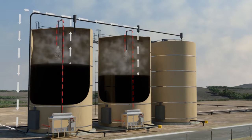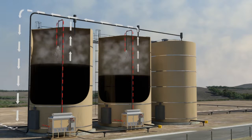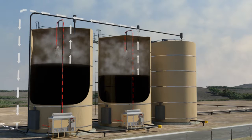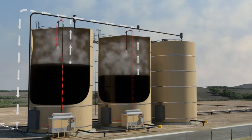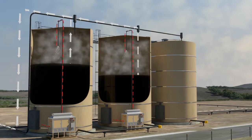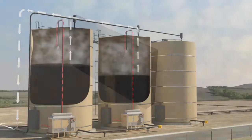The enhanced process begins by circulating the oil through a specially designed heat exchanger to encourage turbulent flow. This turbulence begins the stabilization process by separating the natural gas liquids from the oil. The turbulent flow also enhances heat transfer into the oil. The gasified oil then enters near the top of the tank through a diffuser above the fluid level.